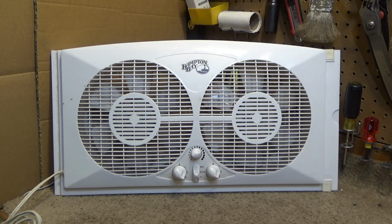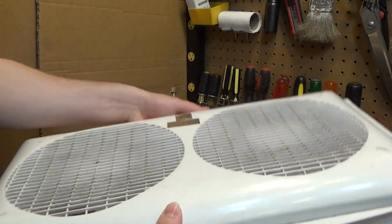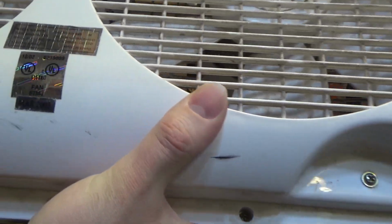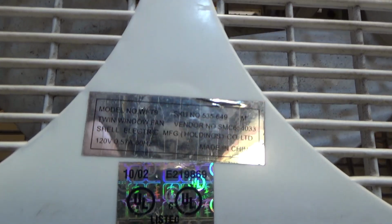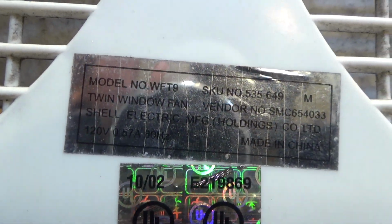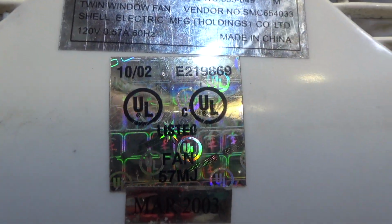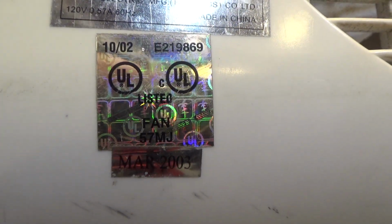Hello viewers, here is a Hampton Bay window fan. This is the model number WFT9. And here's a look at the highly reflective information. It is a Shell Electric or Midea product, likely sold in the summer of 2003.